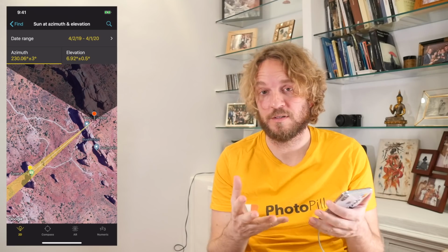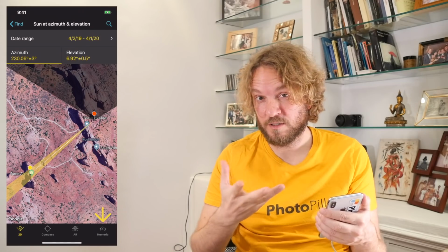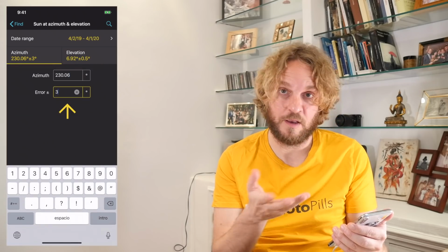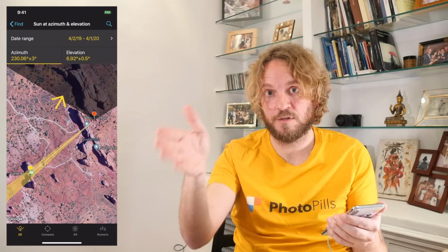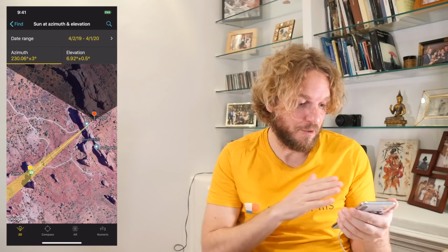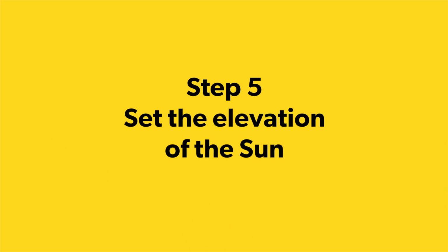Always set the tolerance because it increases the likelihood of finding a shooting date. And you can always adjust the shooting spot a little bit afterwards. If you want to change the tolerance value, just tap on numeric, and here in this screen you can change it if you want. For the day range you set, the black sector you see on the map is telling you the positions, the directions where the sun will never be. So never look for the sun in the directions that fall within this dark sector on the map.